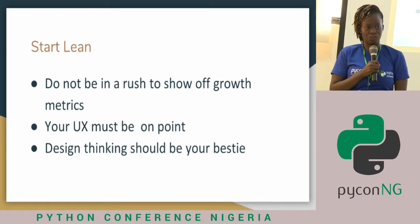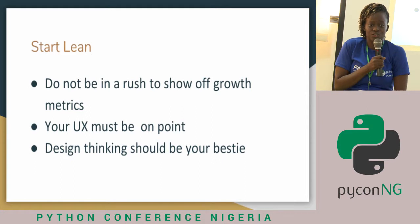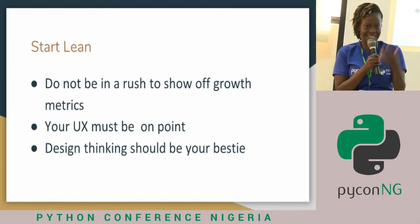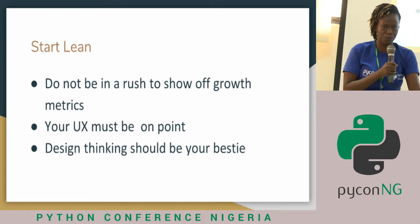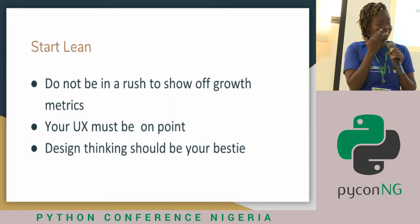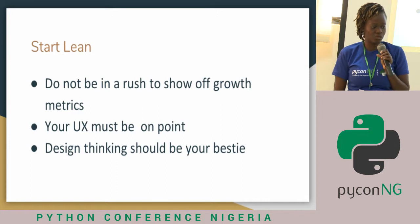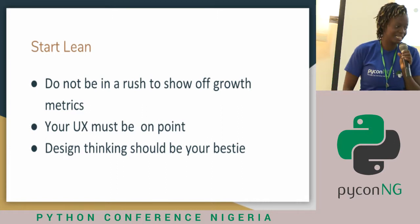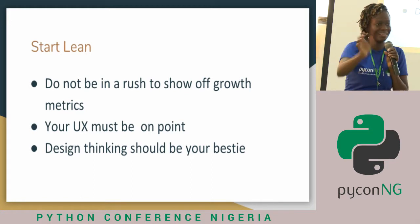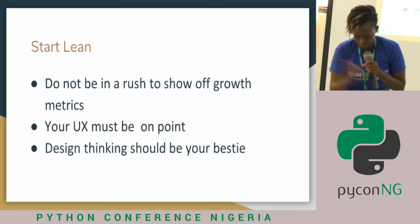And your UX must be on point. User experience. You need to be able to solve not just the problem, but the way of accessing your solution should not become a problem for people. Basically, it should be easy to access your solution. And design thinking. I feel like design thinking should be our best in the entire country. I don't know why we are in public spaces and we don't have ramps for people with disability to move on. You need to do total design thinking, whole thinking. Let me just move on.